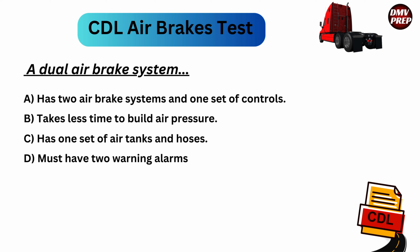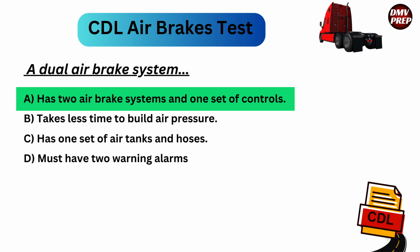A dual air brake system. A. Has 2 air brake systems and 1 set of controls. B. Takes less time to build air pressure. C. Has 1 set of air tanks and hoses. D. Must have 2 warning alarms. The correct answer is A. Has 2 air brake systems and 1 set of controls.